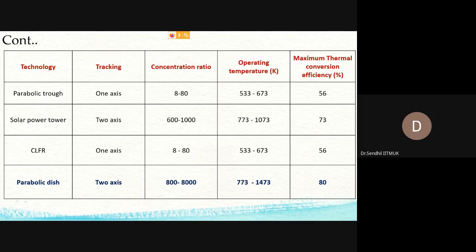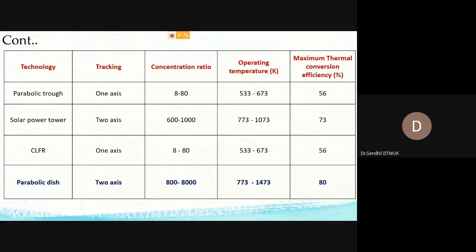For operating temperature, of course, the parabolic trough and the compact linear reflectors reach 400 degrees. Here we can go up to 1200 degrees, and here up to 800 degrees. That's why these come under high temperature applications. As for efficiency, the solar to thermal efficiency is 80% in the solar parabolic dish, because the area is very small, so the conversion from solar to thermal is very high and the heat loss is less. Whereas for the compact linear and the parabolic trough, the maximum solar to thermal conversion efficiency is 56%, and the tower is 73%. This is the comparative study.